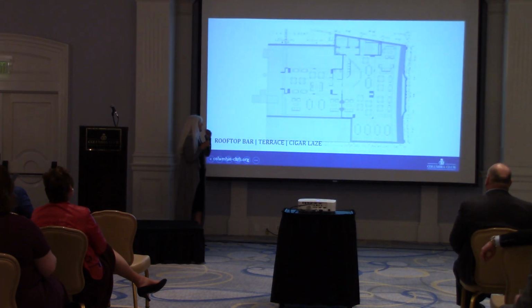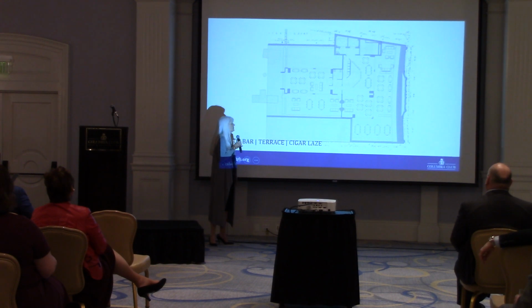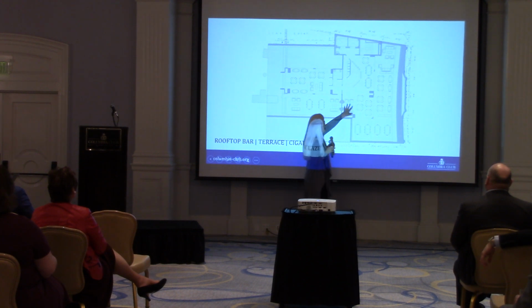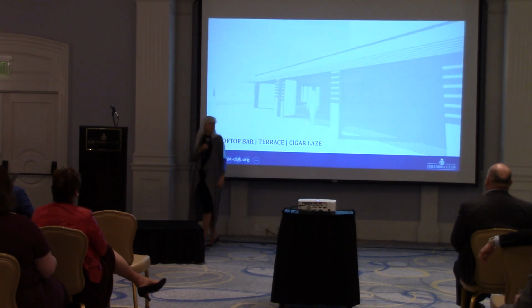And then this is the upper floor, the rooftop bar and terrace, cigar lays. This is going to be just the talk of the town, because this is going to have such a beautiful view and such a great feel, warm. Everybody's going to want to come here. So you've got your outdoor terraces, the indoor, along with a little kitchen, and then the cigar lays over here. And it all opens with glass to the outside.